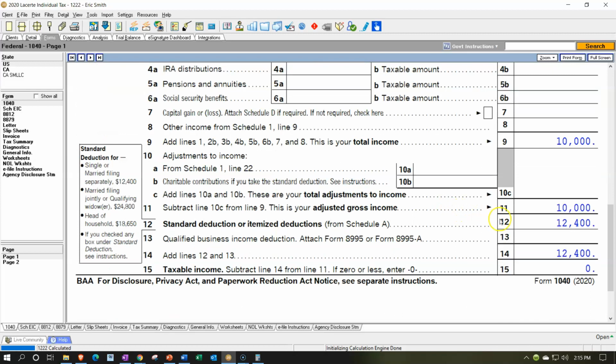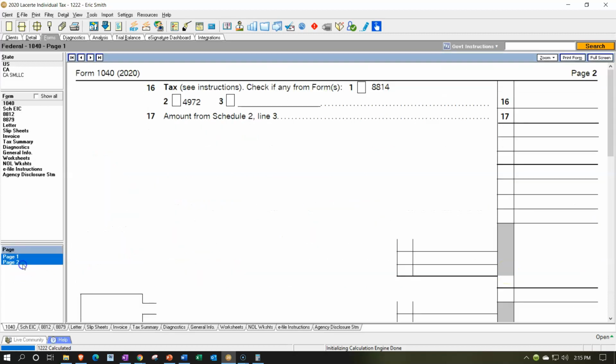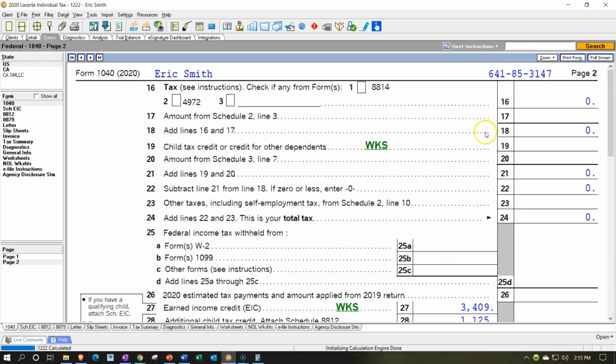$10,000 on the income still. That means we have no tax. We have no taxable income. So there's no tax going to be calculated. IRS is going to tell us you don't need to file. It doesn't matter. And then you got the tax is zero.